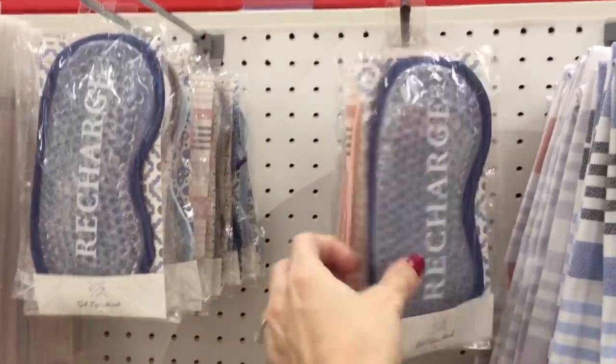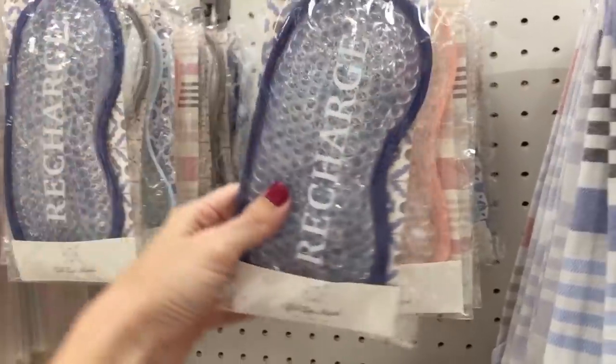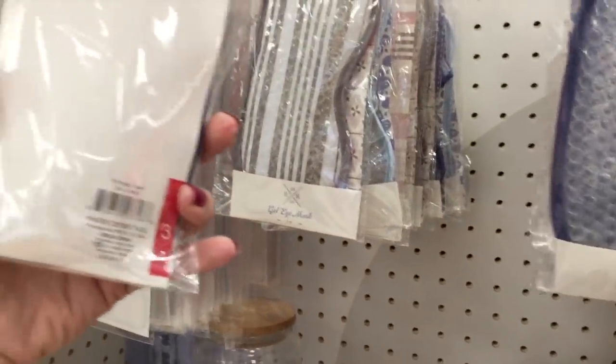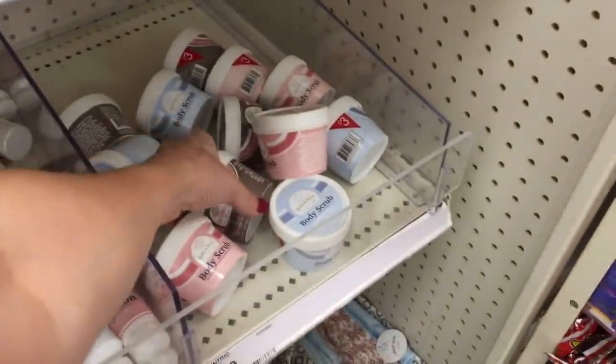What else is new over here? Oh, these face masks, not face masks, it's like an eye mask. They say different things, recharge, relax. They've got beads inside of them. And they are, oh, that one has eyelashes. Very cute. How much are these? $3. But wait, there's more.